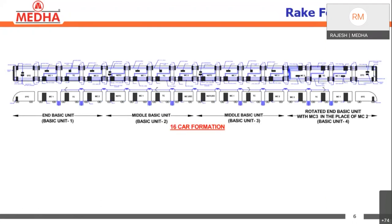If you see this 16 car formation, the picture here is the old existing two rakes formation. In this there are four basic units: end basic unit 1, middle basic unit 1, middle basic unit 2 in the third position, and end basic unit 2 in the fourth position. Out of this 16 car formation, the fourth basic unit, the second end basic unit, is rotated by 180 degrees. With this configuration, in the existing train 18 train sets, a total of 8 variants of coaches have to be manufactured.